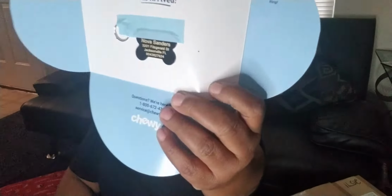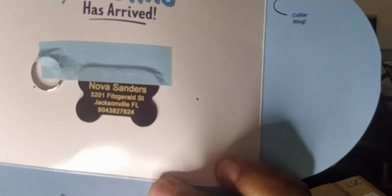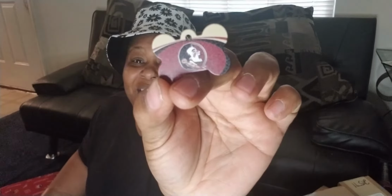Oh! This is Nova's official tag. Ooh, you see it? That's his Seminole tag. So I get to actually put that on him today. So if he gets lost, he will officially have his tag. I also have his rabies tag out in the car, so I can add that to it as well, so he'll have his tags. So that's the first thing. Glad that came. We really need that.